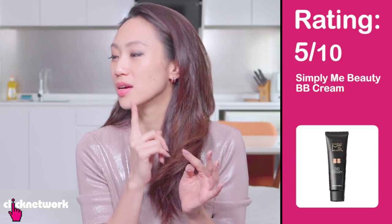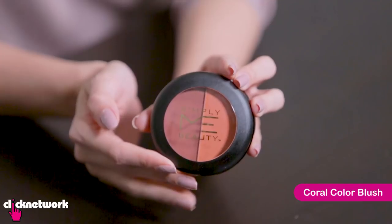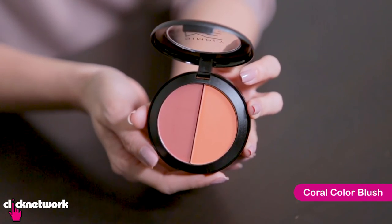Because the finish is quite nice and it is buildable, but it's kind of like, not very sure. So I'm undecided, 5 out of 10. This is a coral color blush. The more I look at it, the more I feel like it's very MAC inspired.